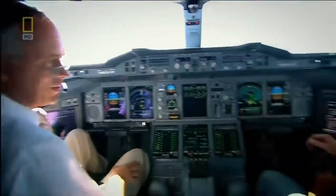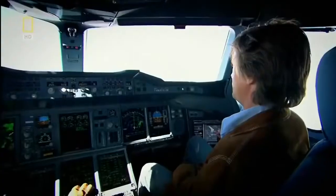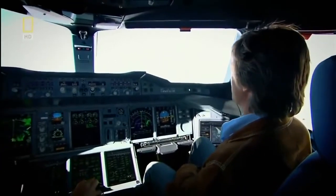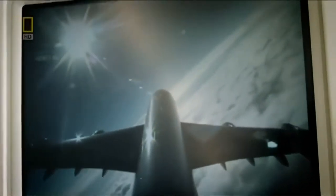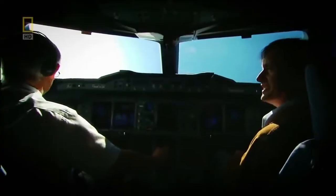So Richard, if you want to take control of the airplane now, if you get your hand on the stick, ready to take over. Really? Yep. Right. Go for it. If you put full stick to the right now. Whoa! There you go. Whoa! That's it. And it feels as light as a feather. Are we doing aerobatics in the world's largest airliner?